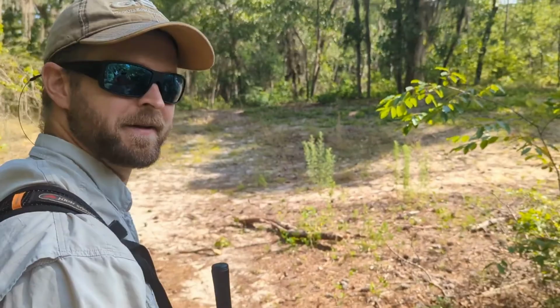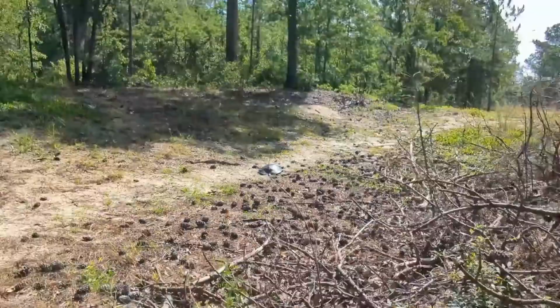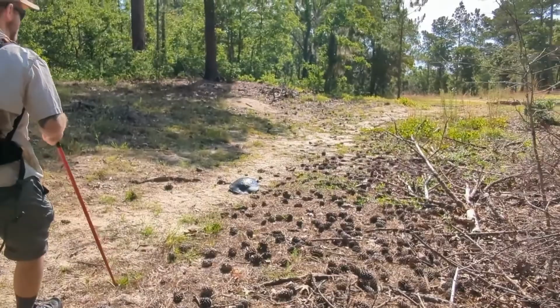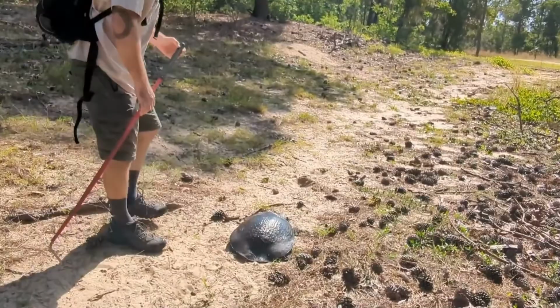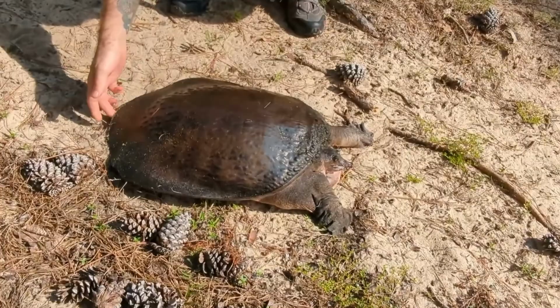All right guys, let's see if there's anything over here. Check it out, it is egg laying season, and this is a big softshell turtle. Look at the size of her. Huge. Guys, so cool, look how big she is. Look at her puffing up. Oh my goodness, like, don't mess with me. They have this super cool, soft, leathery shell. And watch out, she'll bite you.